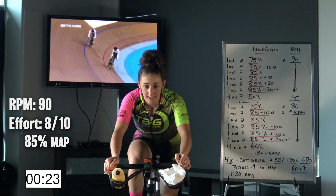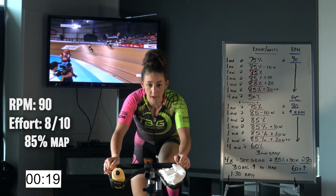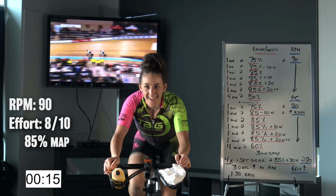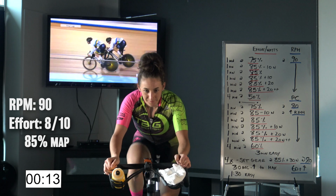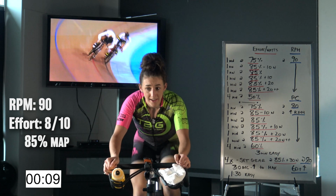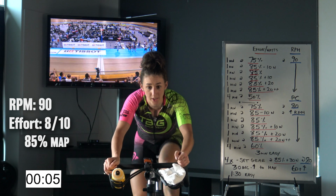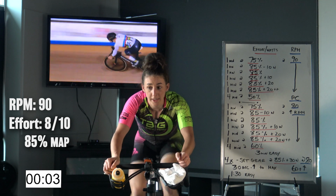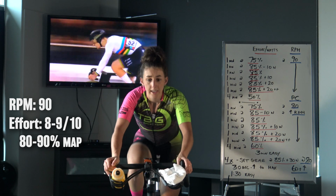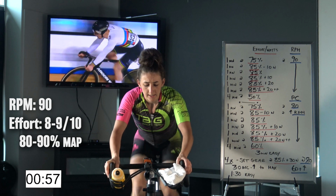Remember, stay strong. Don't want to see a lot of rocking. Want to see you strong through your upper body. Otherwise, you just waste energy. 15 seconds. Your next build, you're 85 plus 10. 85% plus 10 watts. So again, just a little bit harder. In 3, 2, 1. Keep that cadence the same. Just increasing that gear, increasing that effort. A little bit more.